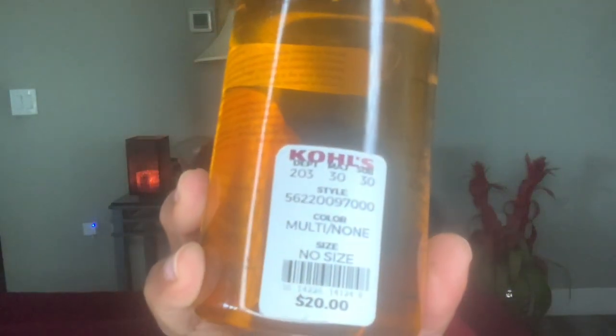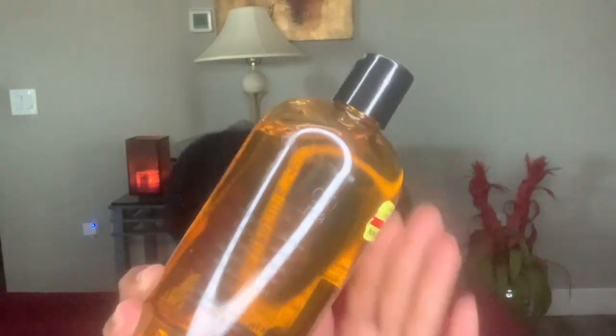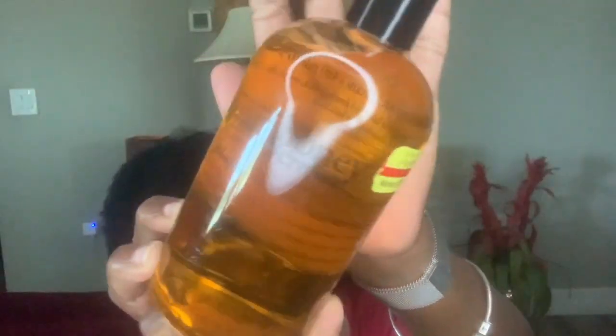The next item, again, brand new from Philosophy. I've never ordered anything from Philosophy. And these items, by the way, the original price, they're $20, and I got them for $5. Plus, I had an extra 25% off and a $30 Kohl's cash that I used towards my purchase. So this one is the Honey and Cream Shampoo, Bubble Bath, and Shower Gel, and it's in 16 ounces. And I'm so happy to have picked this one up at 75% off.